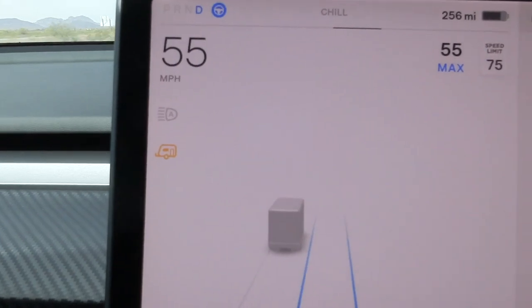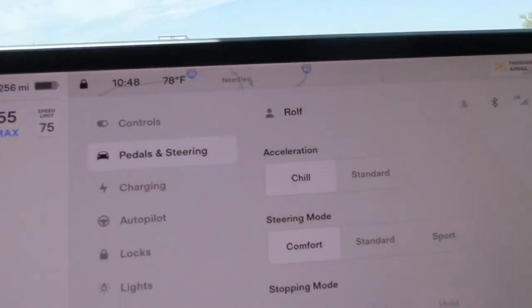Wow, now I tried something with the Model Y that was not possible with the Model X. Basically, I turned trailer mode off. It still shows the trailer, but I turned it off here. And then I turned autopilot on. And now autopilot is on with trailer. So that was not possible before with the Model X, but now it is.